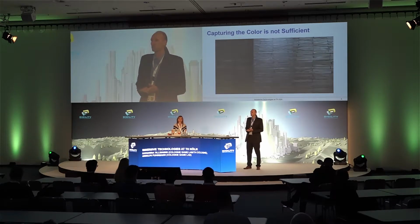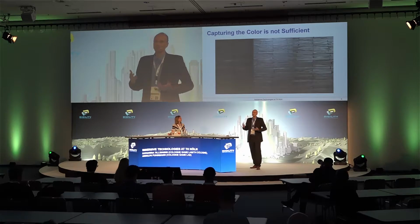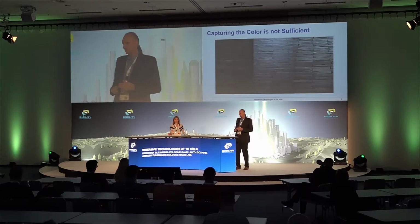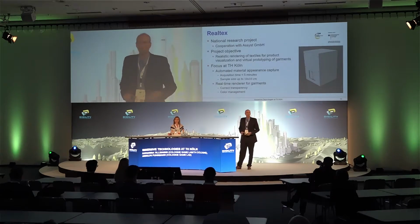This looks really not good. You don't see any surface details. You don't see any bumps on it. And also, most importantly, the reflections are just not right. And with our technology, I think we are not perfect yet, but very close to the reality. And how did we do this?